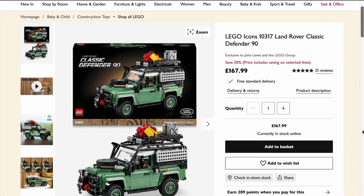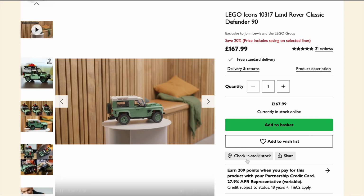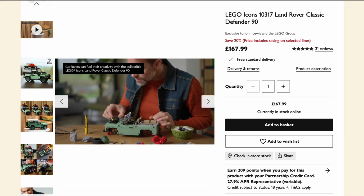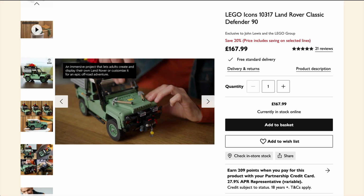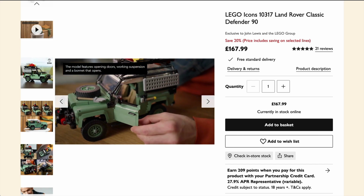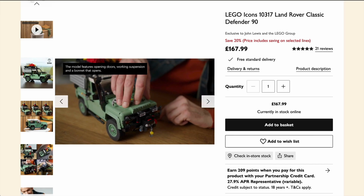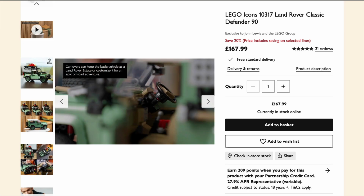And exactly the same can be said for the Lego Icons Land Rover. Okay, this is the classic Defender. This is the big one. I mean, I'll be honest, I would much rather have the real thing myself and be able to drive around in that, but not being able to afford it, I will just have to settle with the Lego version. And what a version it is, it's filled with lots of fun details, has a pretty nice ROI attached to it as well if you are interested in the investment side of things. But obviously, just from a collector's point of view, great one to put together, fantastic to have on display, and it is such an iconic piece.